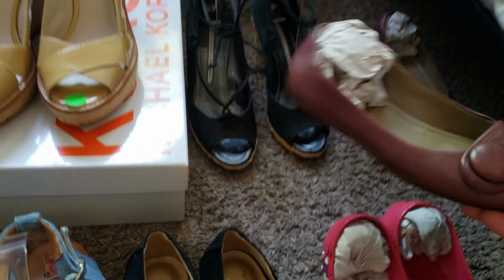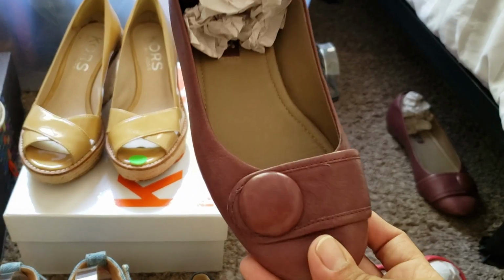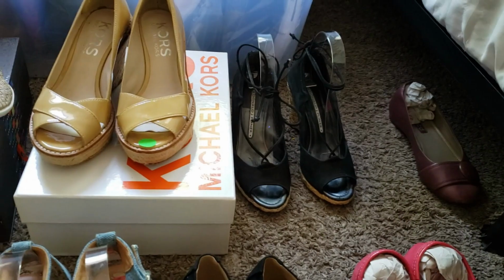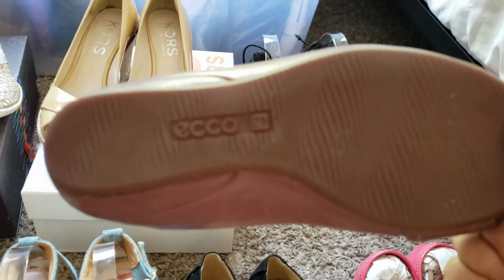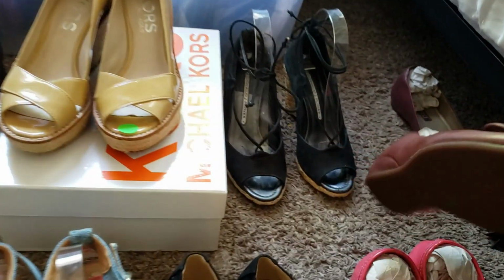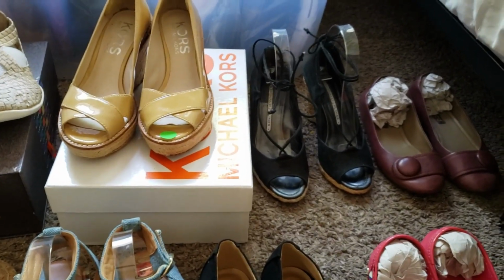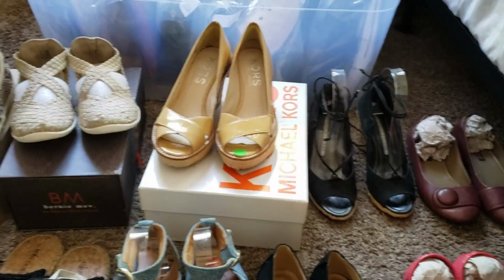And then the last shoe here is another preppy flat, burgundy dark red with the button detail here. Overall very good condition, but look at this size 35 EU. That must be like a 4 or a 5 in US, but we'll see what we can do with those. If anything, they could fit a little girl. So yes, those are my 2 lots that I got in today from Flyp.